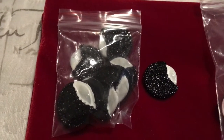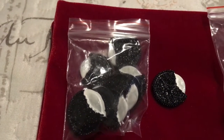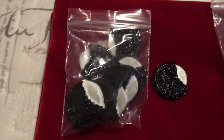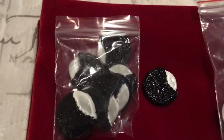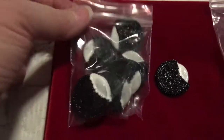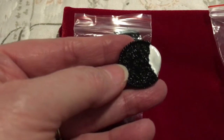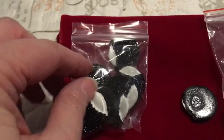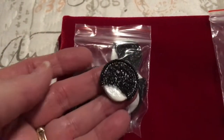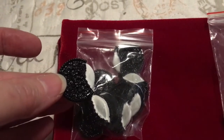Update, I got another package today, so I thought I'd add it on. These are all from the same website, AliExpress, some people call it Alibaba. It's from China. So I just got these little Oreo cookies. I thought they were gonna have a back piece so I could make an actual cookie, but I guess you could put these two together and make a cookie, put some cream filling in the middle.